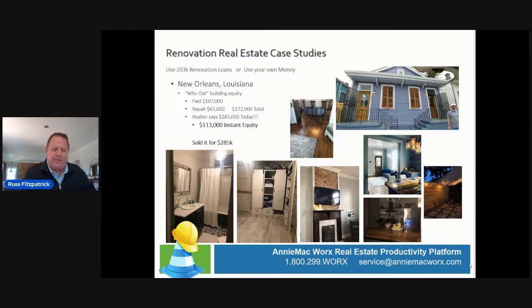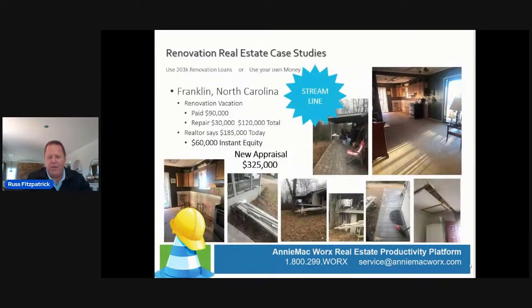So let's say a family's still renting in a neighborhood down the street, but they've got to get the project done before they can move in. You can configure a renovation loan that can even pay the mortgage payments potentially for the owner of the home until the renovations are done.